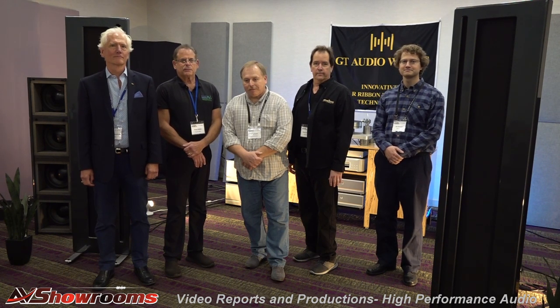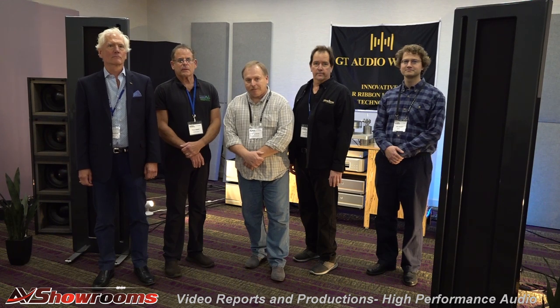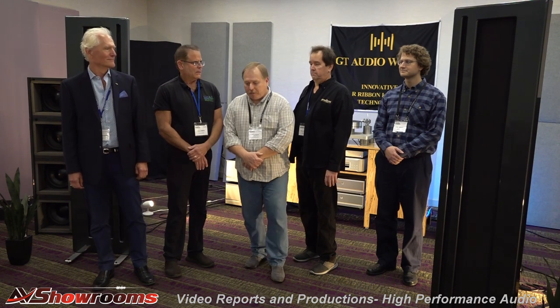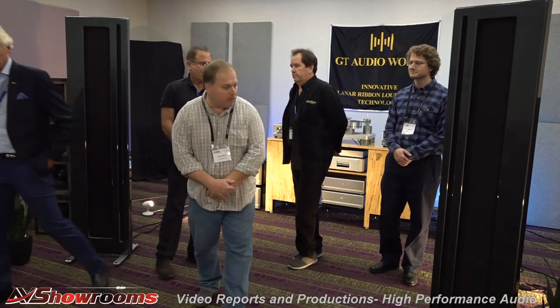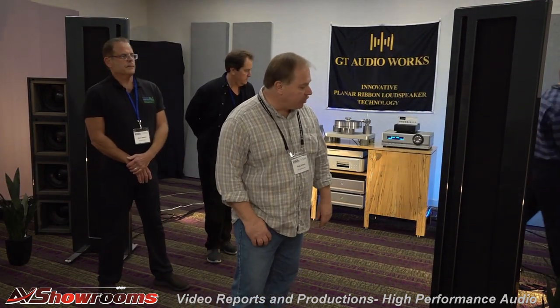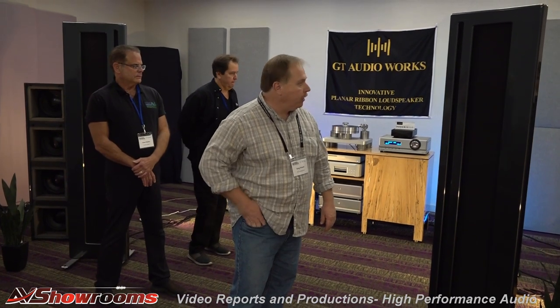Super. Well, I'd like to have someone raise their hand who would like to walk us through the make and model numbers of the components in the system. All right, well, I'll start off with the speakers. These are the biggest things in the room. These are my GTA 3.1R, the latest iteration. It's a planar magnetic ribbon speaker.